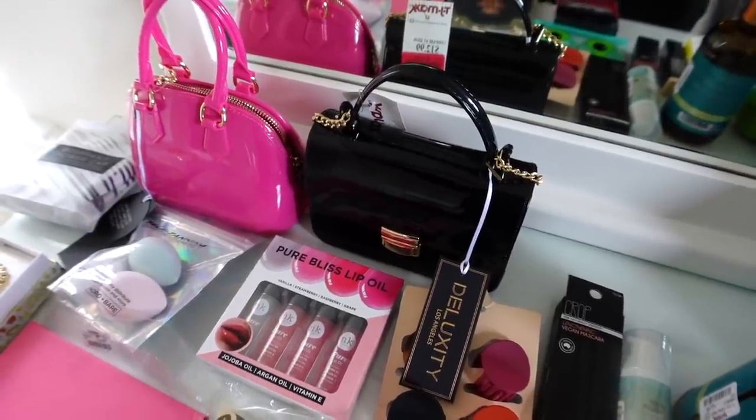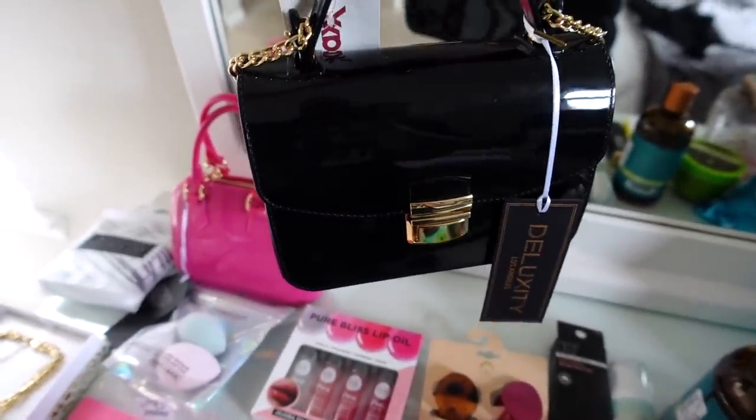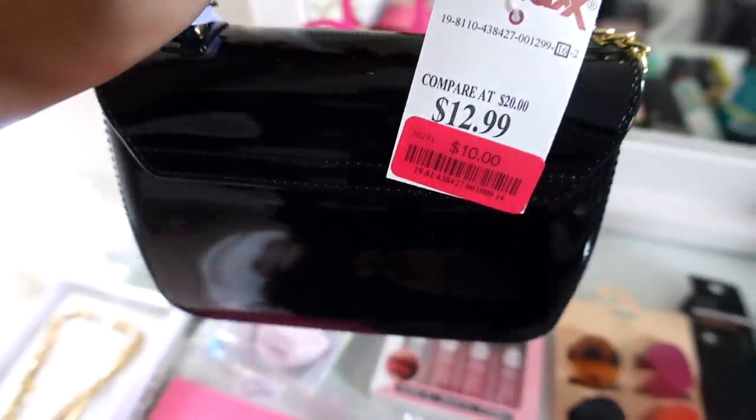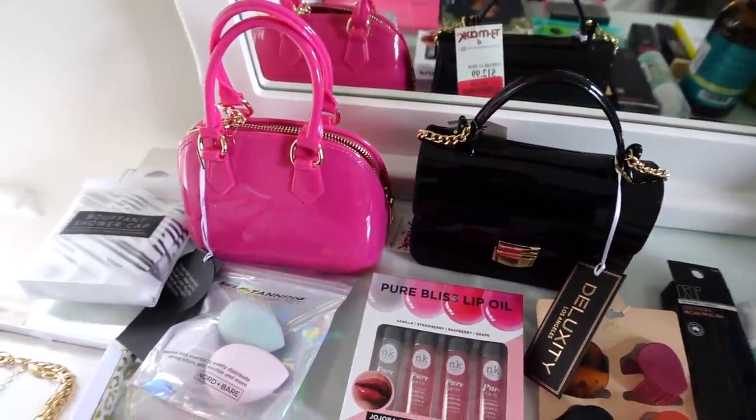And then I wanted to get the black one because I really wanted just a simple little bag that I feel like I could wear for literally anything, like dressing up or dressing down. And again, it was on sale, so I couldn't help myself. And this is super easy to clean, this material is perfection, so I'm excited about those. I thought those were such good finds.